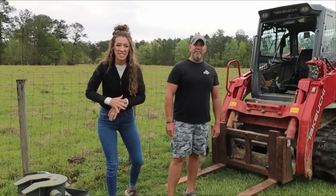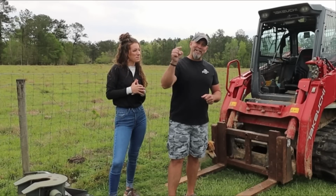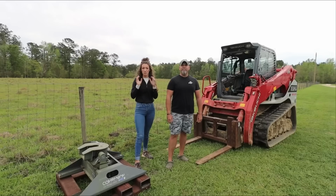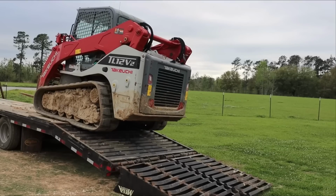Hey y'all, and welcome back to Cajun Country Living. Today is a monumental day for us. Today is the day that we're going to get the RV away from this house. Spoiler alert, we are not using the tractor. As much as we wish that we could, it just does not have enough power behind it.